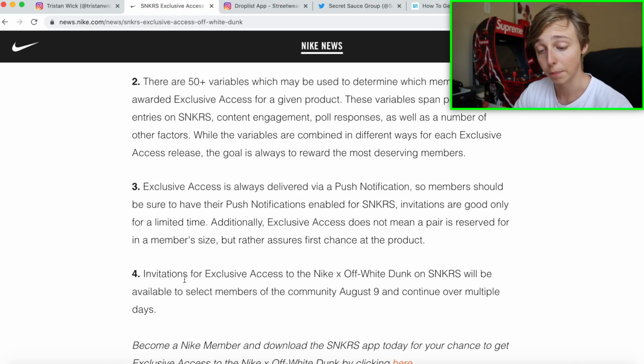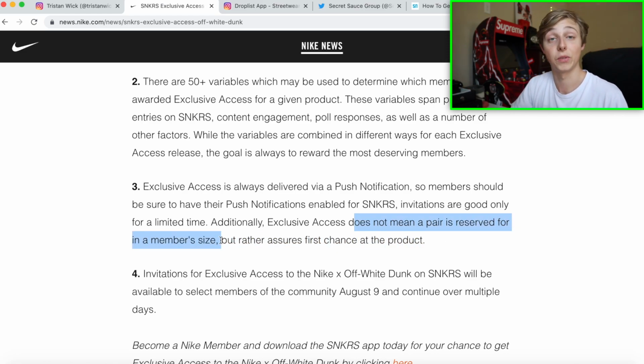They mainly, again, drop this article, as you can see, for the Nike Off-White Dunk Drop, and as you can see, it does not mean that a pair is reserved for your size. So that's the main thing about exclusive access. You go for whatever size you want and you should get it. It doesn't mean that you're guaranteed your size in particular, and usually you only have like 10 minutes or a couple minutes to really grab them via exclusive access. That's another important thing there.